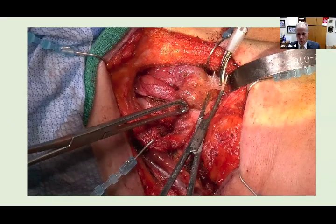I do always look for it. I don't always necessarily find it. I will stimulate and look for it, but there's about a third of the cases or so where it can sometimes be quite buried within the constrictor muscle, but I'm being very careful to make sure that it's not going to be taken within any of the vessels. So I don't identify it the way I will the recurrent nerve always.